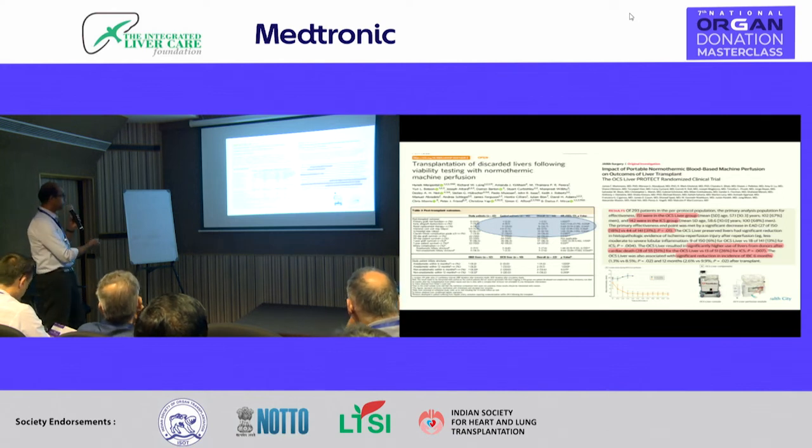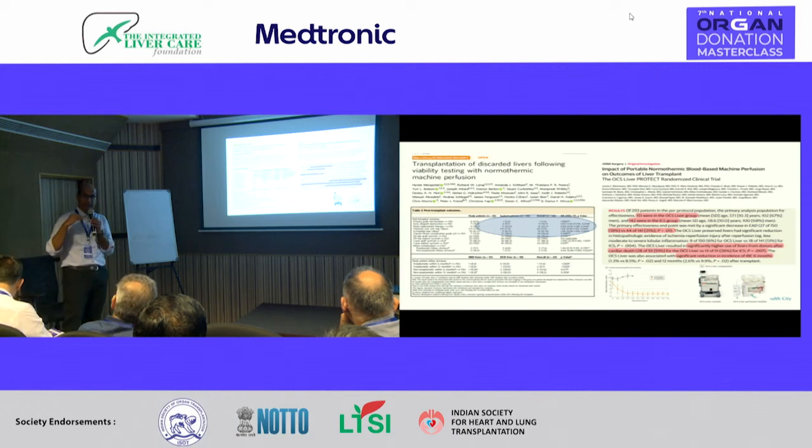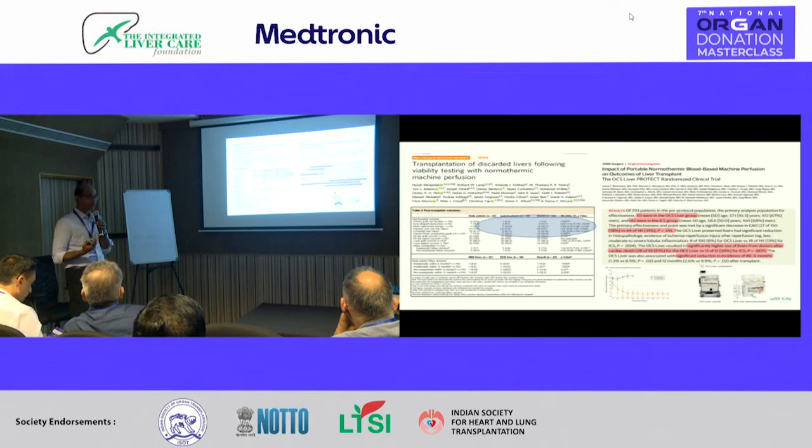So these organs would never have been transplanted in the normal system. They would have been just chucked in the bin. But they actually transplanted 22 of the 30 or so organs that they received using viability testing, and they had excellent success. And that again shows that in a very good organ, all these preservation techniques might not make any difference compared to UW. But if it's a marginal organ, if an organ is of suspect quality, then these preservation techniques can help you improve the quality of the organ. It also helps you decide whether this organ is going to work in my patient or not, instead of finding it out after you transplant in the patient.